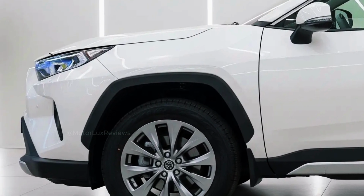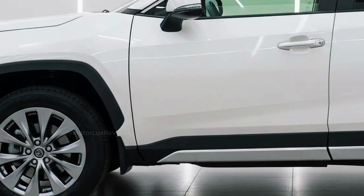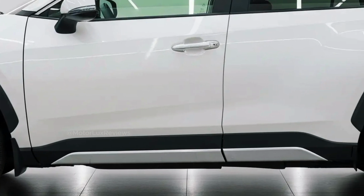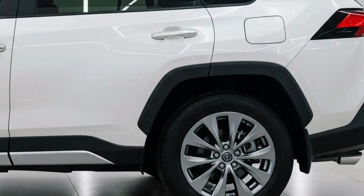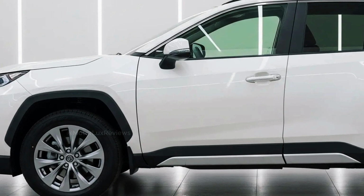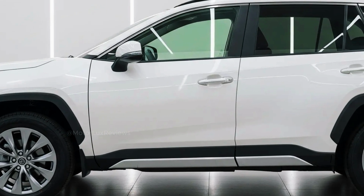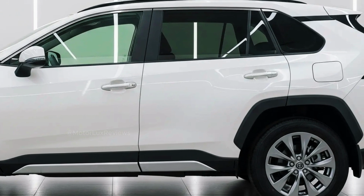dirt bikes. If you want even more punch, the plug-in hybrid turns it up to about 320 horsepower, adds a larger battery, and delivers an estimated 50 miles of electric driving for errands and commuting. On the right trims, think XSE and Woodland, you can even top up quickly with DC fast charging. So coffee breaks become meaningful range.